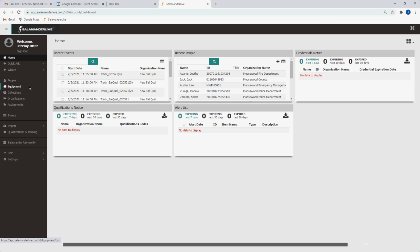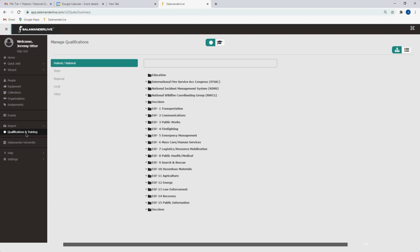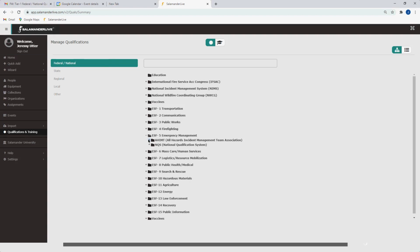Okay, perfect. All right, so one thing I do want to point out is if you are a general administrator, you very well may not see this qualifications and training over here in the left-hand menu bar. That is set by permission level, and I know for some organizations, they have different types of administrators, so again, you may or may not see this over here. But for those of you that do, when you click onto that federal, national, Tier 1 level, that's the folder structure you're going to see.